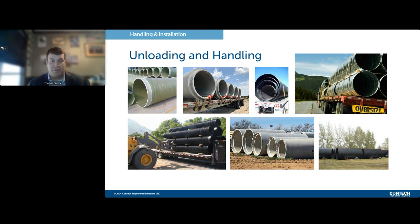Some pipe products can be easily unloaded with a forklift, while other pipe material may require a large excavator or crane. It's important to inspect all pipe material for damage when it arrives at the site, and any damage should be noted on the bill of lading. The main challenge is to not damage the pipe, and a lot of damage, especially with the large diameter pipe, happens after delivery and before the materials are installed. So contractors should take great care at all times when handling any pipe products.